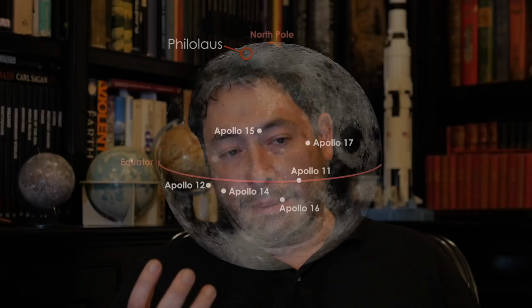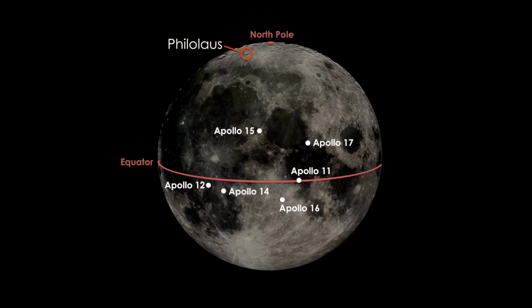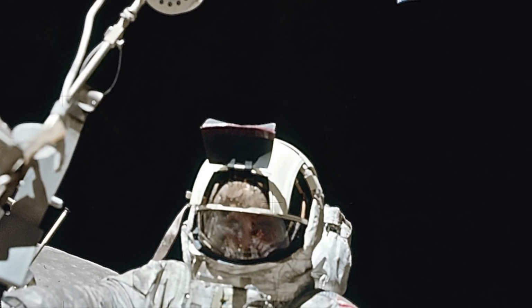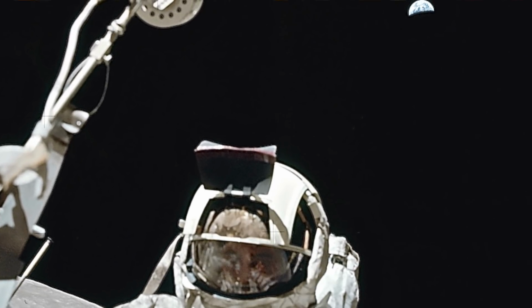And then the third aspect, I think, that's appealing to me, at least, it's this, and it's almost icing on the cake, and that's the fact that you will have a beautiful view of the Earth from Philolaus Crater. The Apollo landing sites were all near the equator of the moon, and that means that the Earth was essentially hanging almost right overhead for the astronauts, and they would have a hard time seeing the Earth. They would have to bend backwards in their suits to catch a quick glimpse of the Earth and then just continue on with their work.